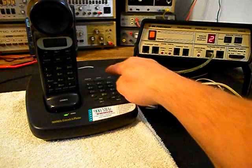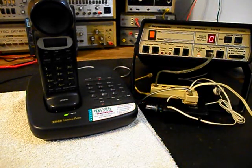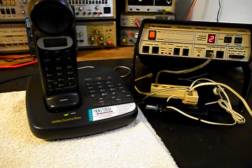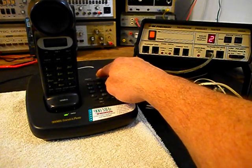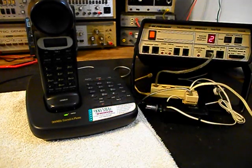Now what we want to do is go ahead and use the speakerphone. We dialed a 2 so that we can monitor the speakerphone for any humming or buzzing. We'll try that one more time. Give you some dial tone. We'll go ahead and hang up.